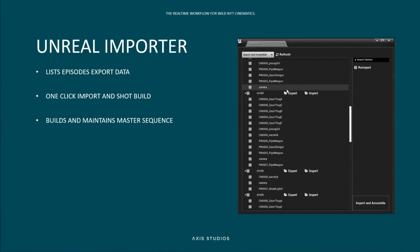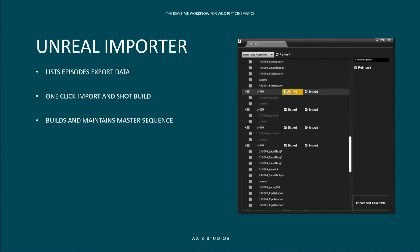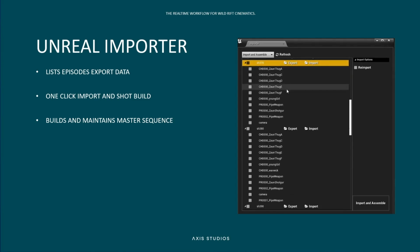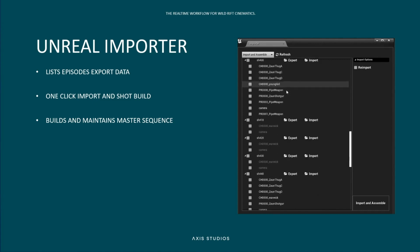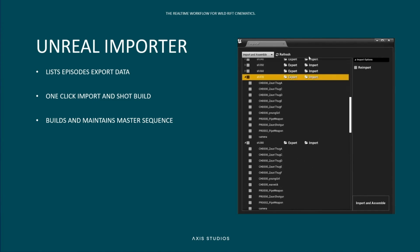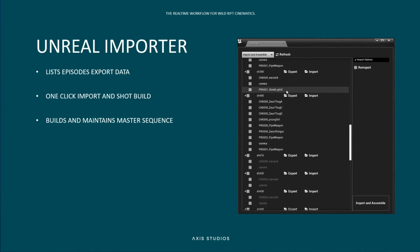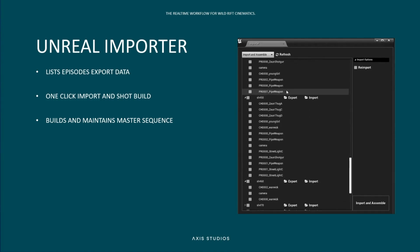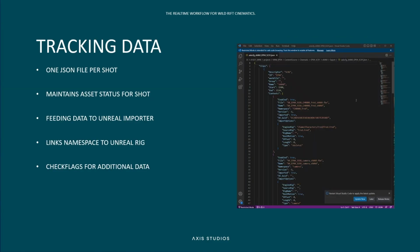Then over in Unreal, we have our importer, which displays all of that exported data and lets you do a one-click export and shot build, which is the biggest time saver for us in Unreal. It takes all of that information and builds a shot around it and ensures that the shot duration matches what we have in the Maya file, and it will also manage the full scene edit. It'll read all of that shot length and build you your full timeline so that with one click, artists can have parity with what we have in the Maya scenes.